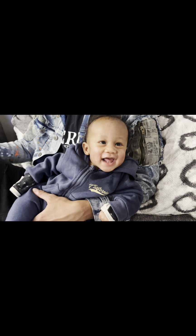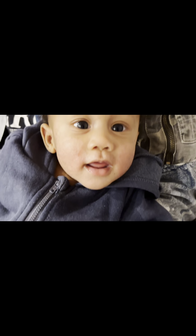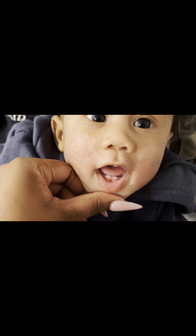Hi. Hey, look at the teeth. Look at the teeth. Y'all see? Baby Cash got his first 2 teeth.